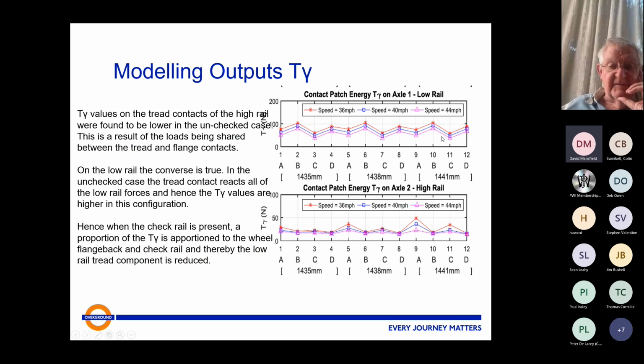We looked at T gamma because we wanted to understand the propensity for RCF generation or for significant wear to occur. So we looked at the contact patch energy on each one of the axles of a bogie. We did actually look at leading and trailing trucks as well. What we did find out is that T gamma values for the high rail were found to be lower in the unchecked case. That resulted in the loads being shared between the tread and flange contacts.